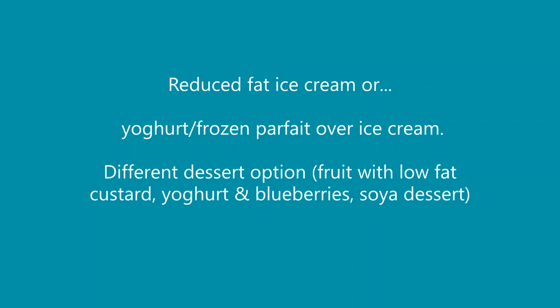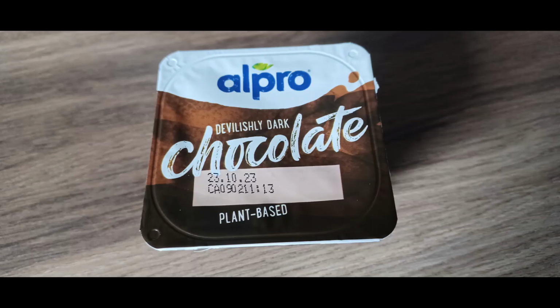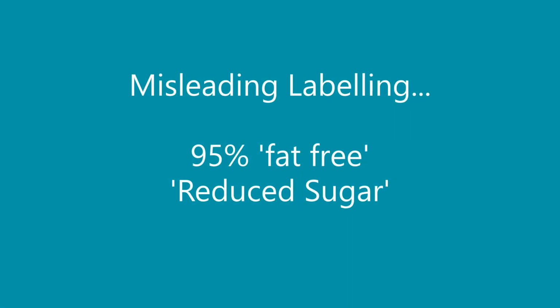I like to have these little ones that I find in the free from department in the supermarket. Although it does have sugar content there, it might be a better replacement for something else that I would have gone for instead. So let's look as well at misleading labelling.